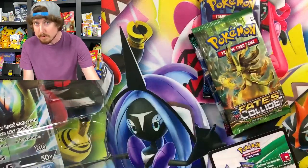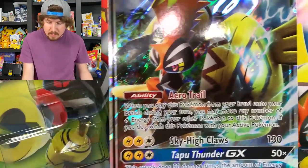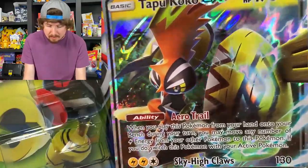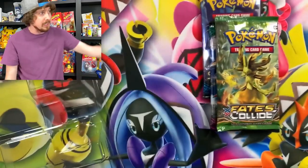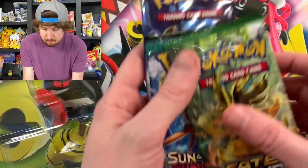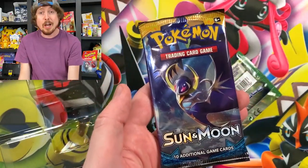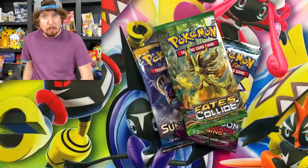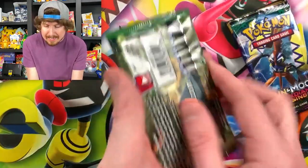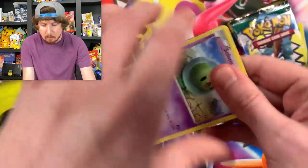So only three booster packs in this one compared to the four that was in the figure collection. Right here, we do have the jumbo card. Very, very nice. We have the code card right there. I'm gonna set that right over there. Fates Collide, we got Guardians Rising, and we got Sun and Moon base set. Honestly, I'm kind of excited to open up that Fates Collide, so let's go ahead and get started with that Fates Collide. I'll set that right over there.